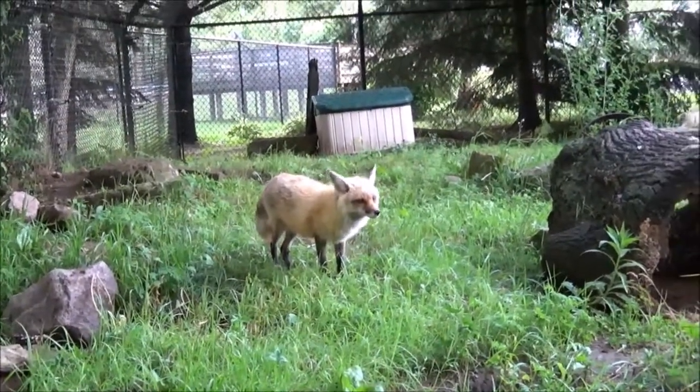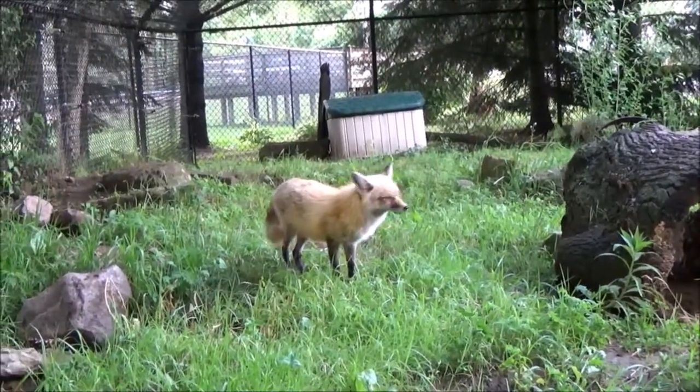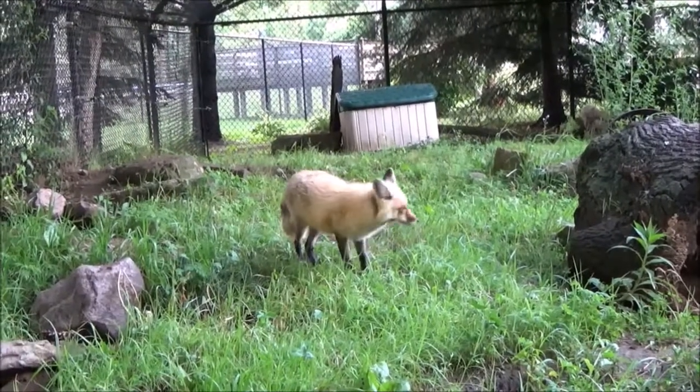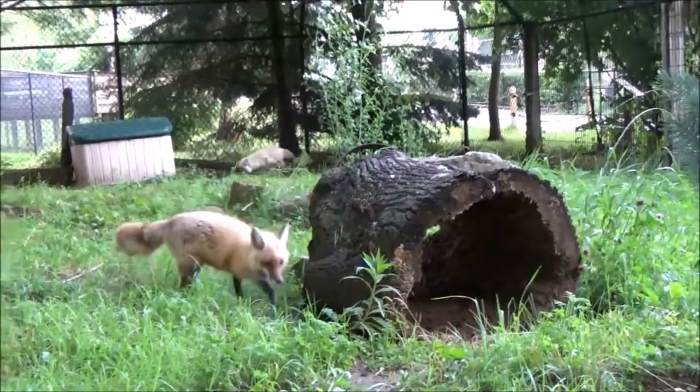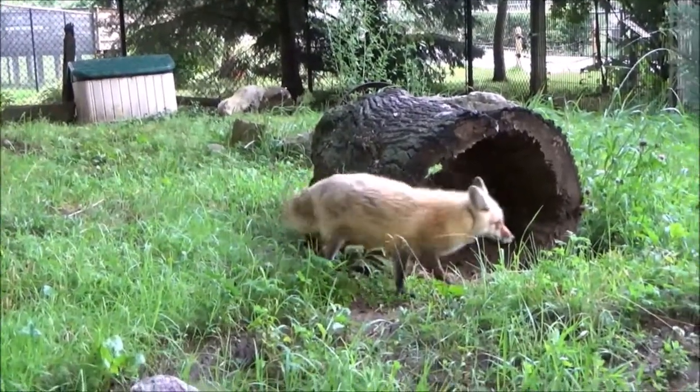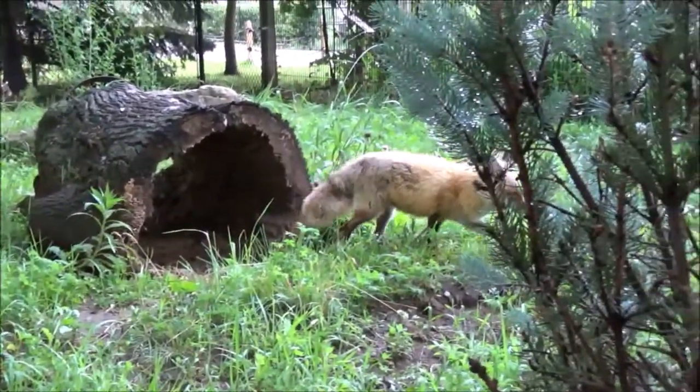Here at the new zoo, we hope you will make a trip later in the day to visit Fiona and Kitsu to see them in action and learn more about this beautiful creature.